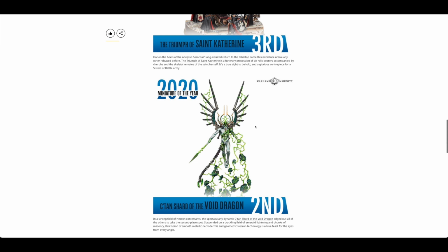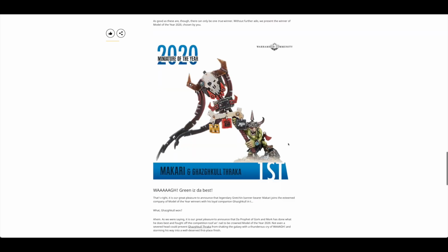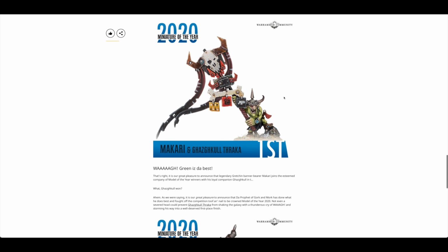Second, we had the C'tan Shard of the Void Dragon, the most expensive single sprue plastic mini. It's pretty much £70 for one sprue, but it is gorgeous. It's a lovely build and a fantastic model, one of the best models out there for Necrons. And then in first place, we got Ghazghkull Thraka.